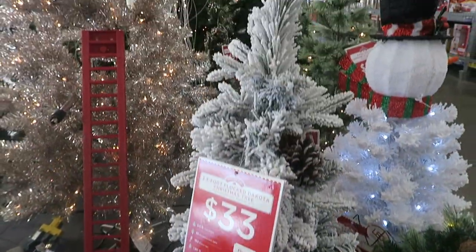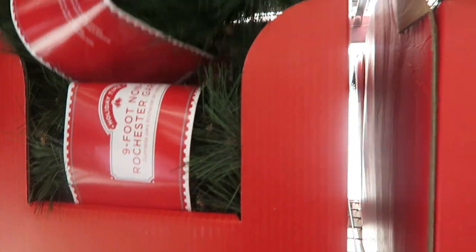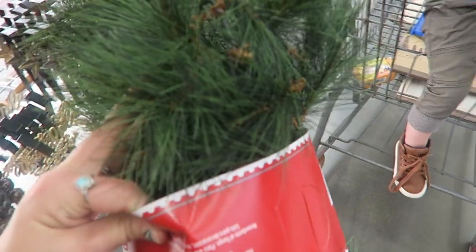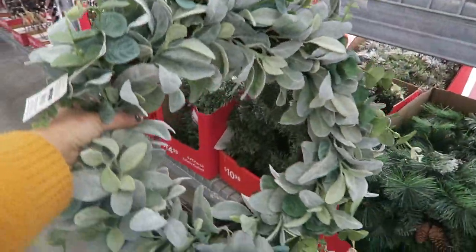And of course, their garland is the cheapest and was the nicest quality. I'm blown away with how nice the quality of Walmart's Christmas items were this year. And a bunch of the lamb's ear wreaths, and I'm more so going for the cedar natural look this year with my flocked Christmas tree.